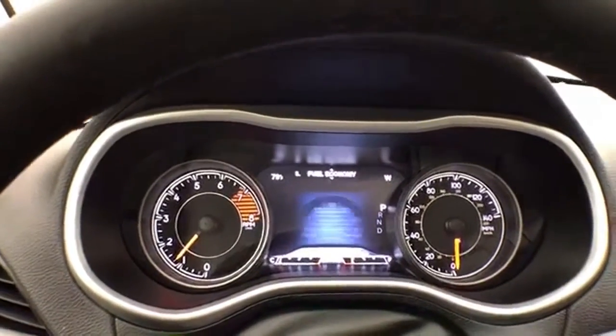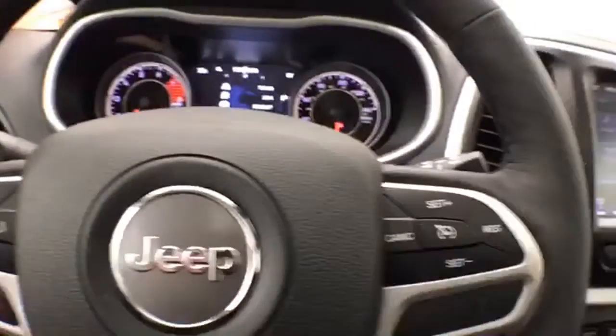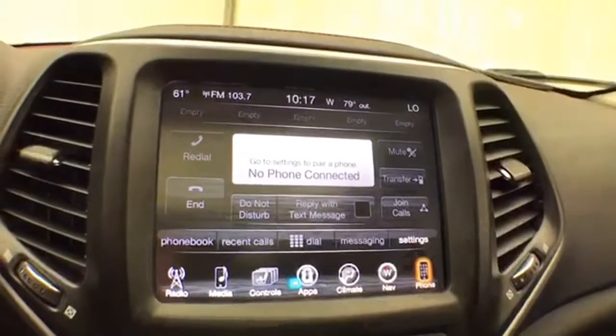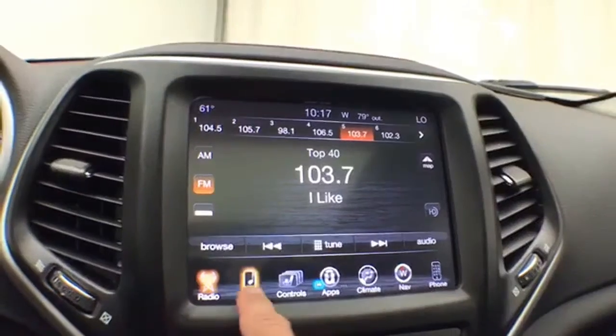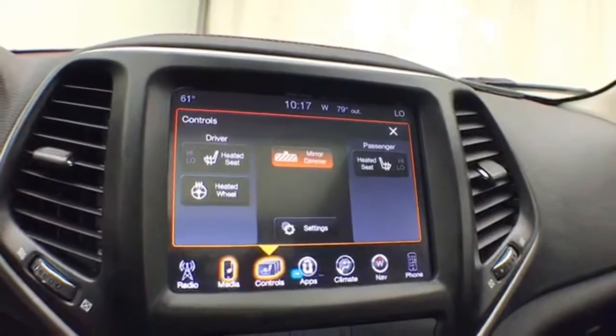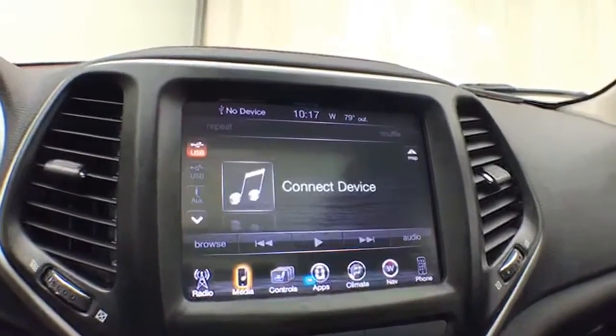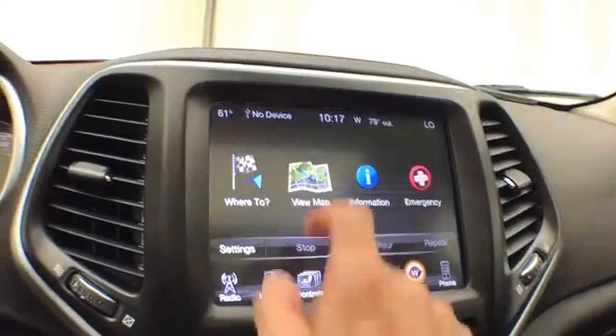With driver information system, controlled by buttons on the steering wheel. Cruise control. Very large 8.4-inch touchscreen infotainment system. For radio, it's also satellite radio capable. You can connect various media devices. Heated seats as well as heated steering wheel. Dual zone automatic temperature control to make sure everyone's comfortable.